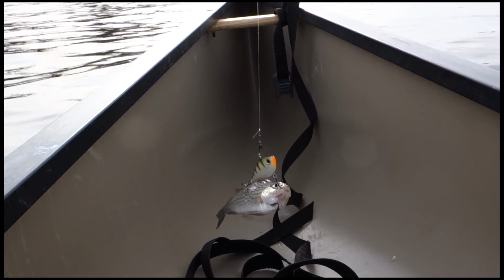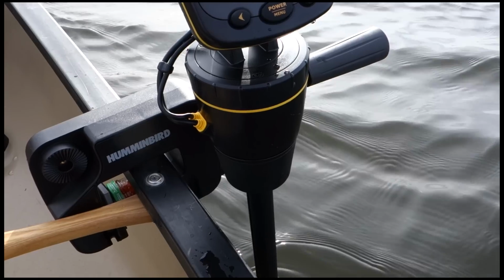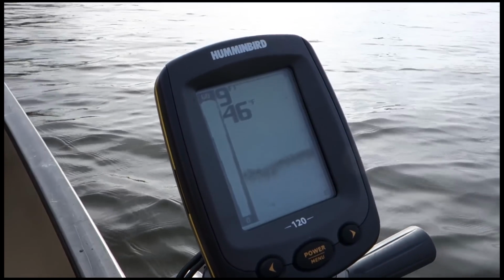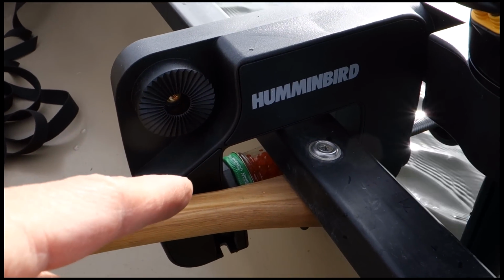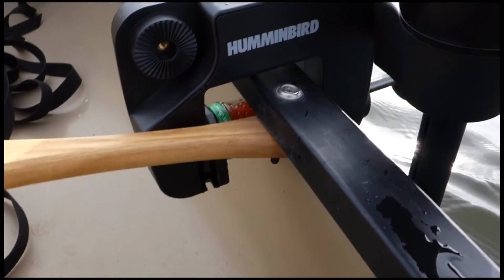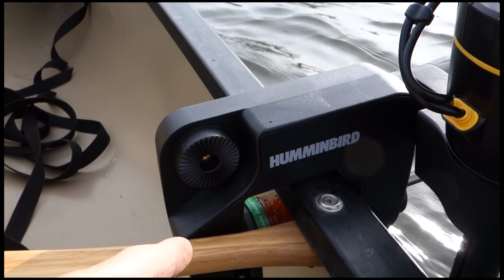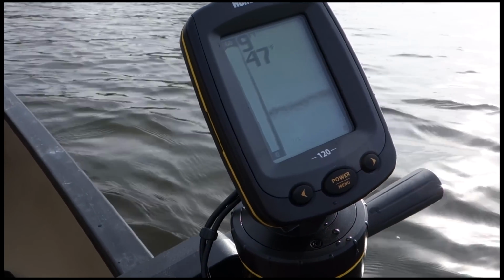Let me try it again, but let me let this fish go first. Another thing to note about this hummingbird, this one uses a giant clamp, a little spacer right there, a makeshift spacer. Next time I'll put a block of wood right there. Keep in mind, you might have to add something there for the transducer to stay up straight.